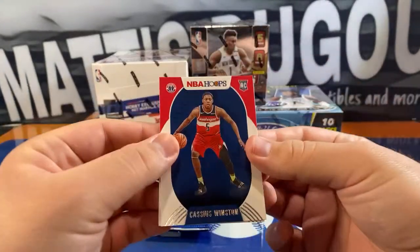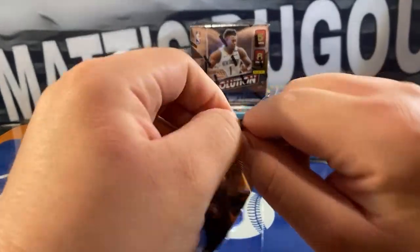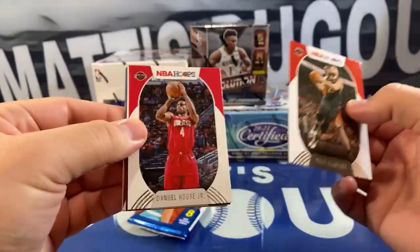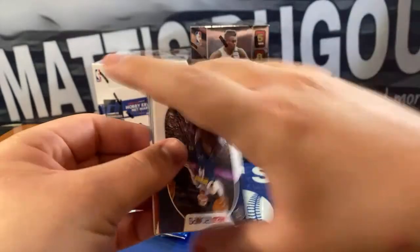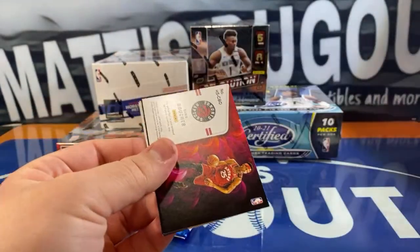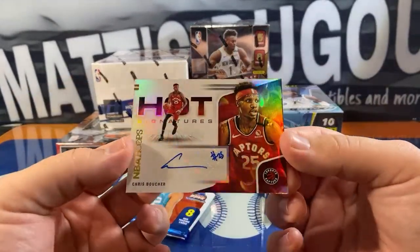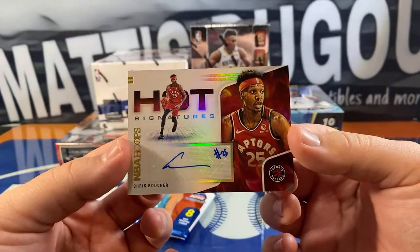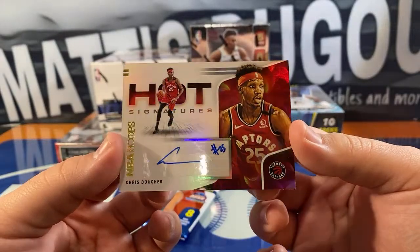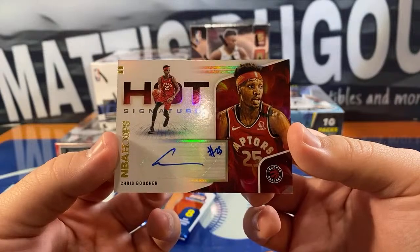Damn. Nice. Cassius Winston and Trey Jones. Van Vliet, Daniel House. We got Gary Harris, Matthew Dellavedova, and for the Raptors, that is going to be Chris Boucher. That is a base hot signature veteran autograph going out to Kyle P. Congrats, Kyle. Another nice hot signature autograph there.